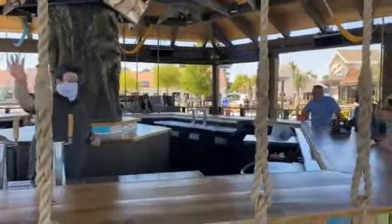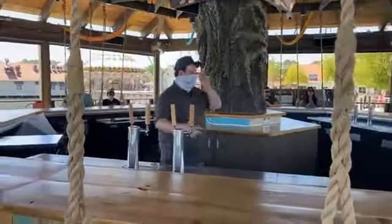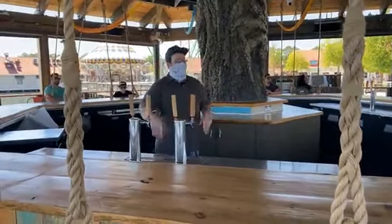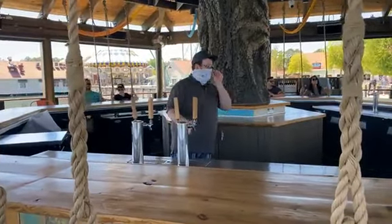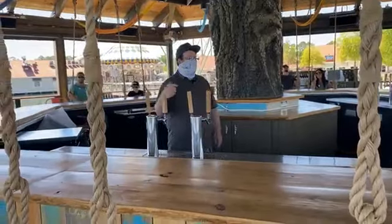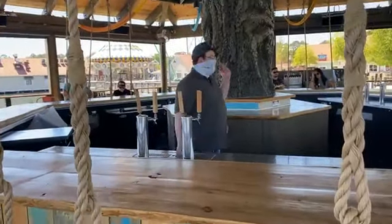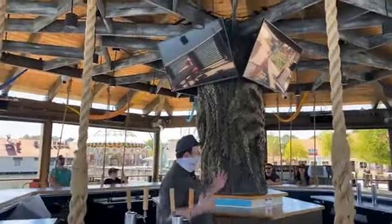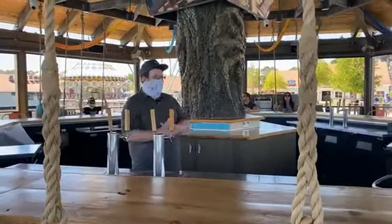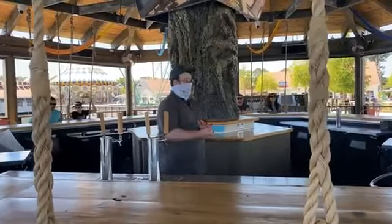Really cool feature, every window has a screen that we can pull down. So if it's windy, rainy, or really buggy outside, we can close these screens so that all of our guests stay comfortable. We have fans and misters if it's too hot, heaters if it's too cold. We've got a couple TVs up here so that anything you want to watch, we can put on for you. And we have our entire hot appetizer menu out here as well.